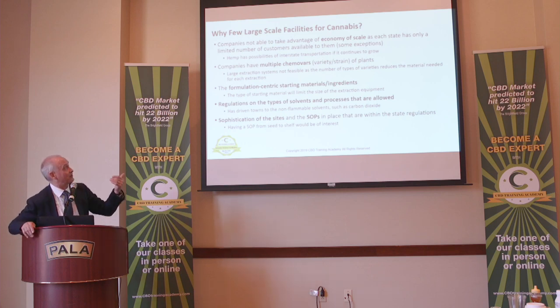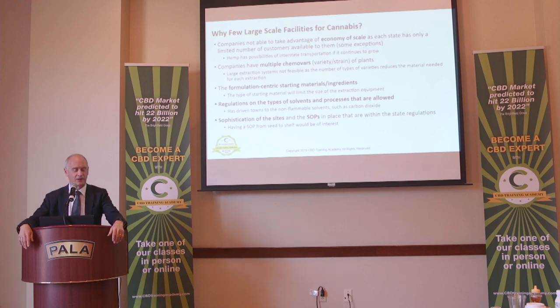So when we're looking at that, we also have the different types of solvents that are available. So let's think about solvent for just a second, and I have a little demonstration to talk about solvents so that we're all on the same page.